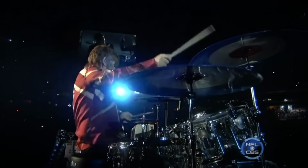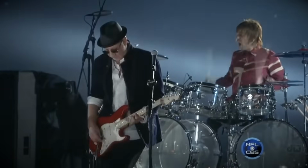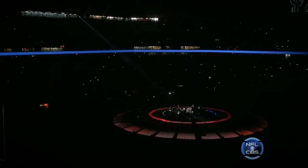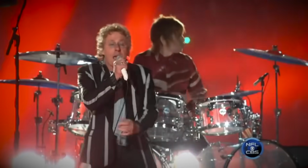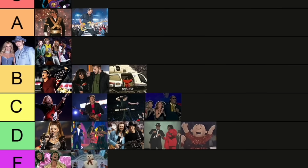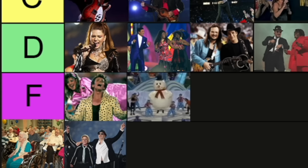But the worst part has got to be how painfully fake the sections where the crowd is supposed to be singing are. So it was a good run for aging rockers, but considering this was the show that would kill off the trend, I think we need to place The Who's performance in the retirement home tier. I'm sorry, I'll visit as often as I can, I promise.